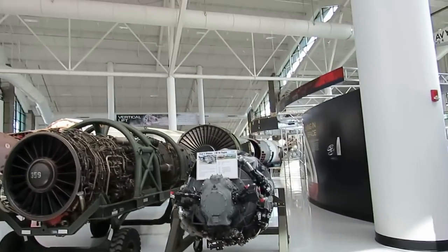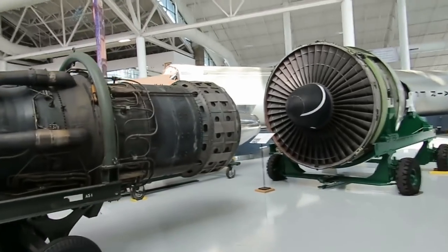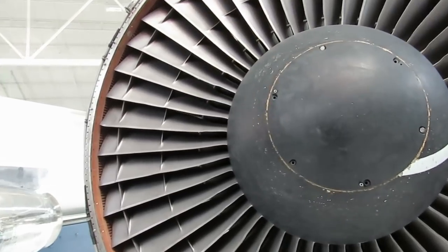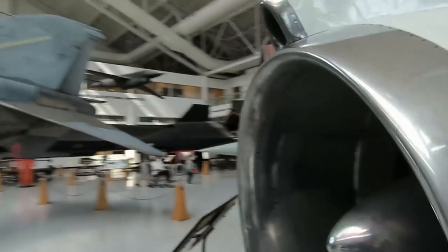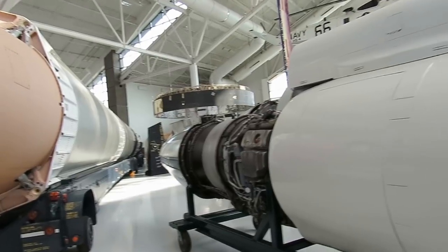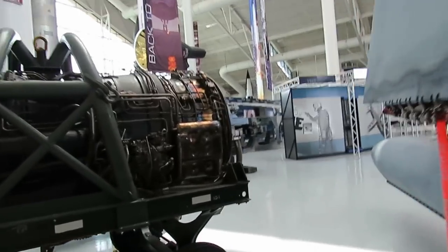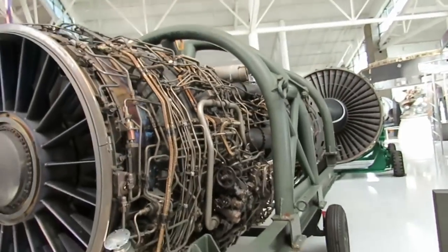This is a Pratt & Whitney J48 jet engine. This big guy is a Pratt & Whitney JT9D-7A turbofan, the kind used on 747s. This is a JT3D turbofan by Pratt & Whitney. Looks like it was probably used on commercial transports, but I don't know offhand which models. And this guy here does not have any signage that I can see identifying it.